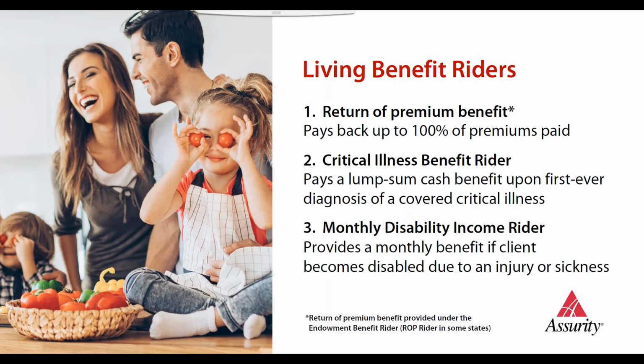And the second one is a critical illness benefit rider. This pays a lump sum cash benefit upon first ever diagnosis of a covered critical illness. We do have a list of that on the illustration if you add it. It works the same way as our standalone critical illness as far as the 3-category approach. You can have $25,000 up to $100,000 in benefit. It can't be any higher than the original face amount, but you can have up to $100,000 with that. It'll pay for heart attack, cancer, stroke. It can pay up to in 3 different categories as well.